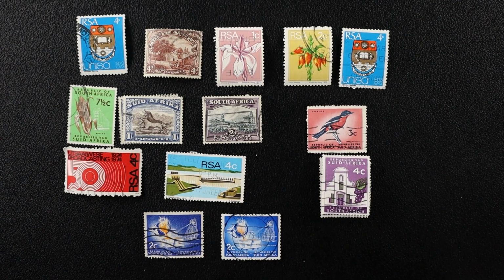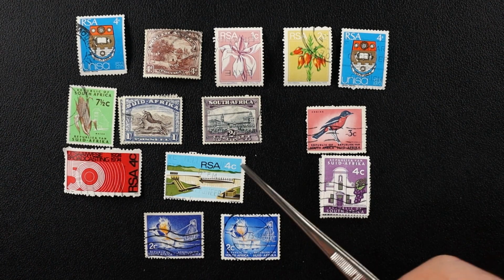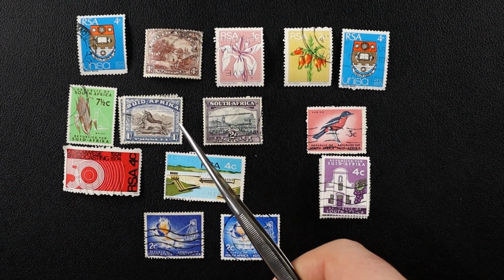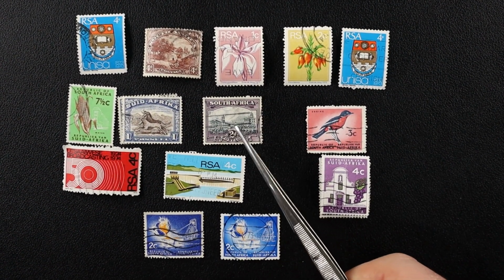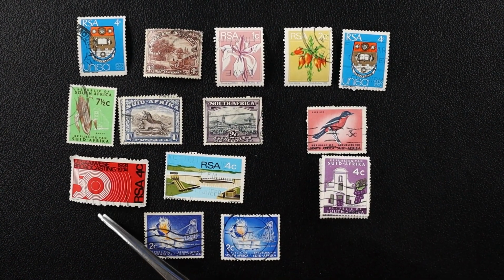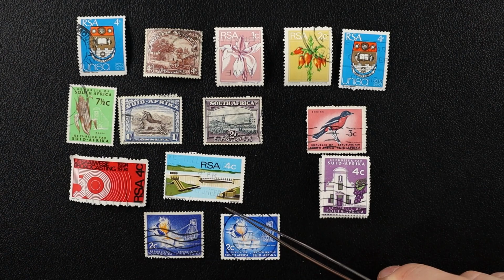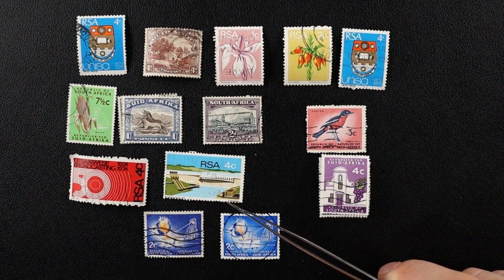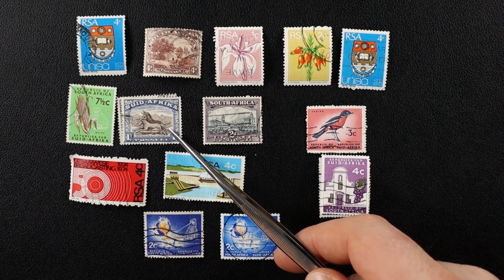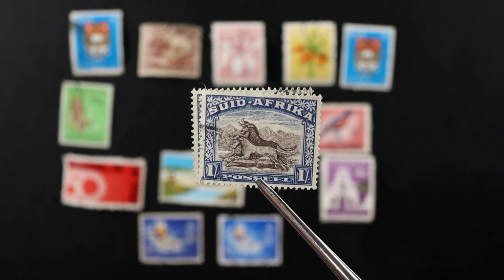Republic of South Africa. I did have some duplication here. These are probably... well, I don't know. I was thinking these were the same set, but they definitely are a little bit different. Actually, some more duplication. Sometimes I don't take all the duplicates out right away, but it looks like a dam. What's my favorite one of these? Probably this one. That one's pretty cool. I do like that stamp. That's neat. I like that.